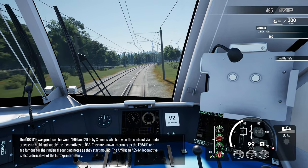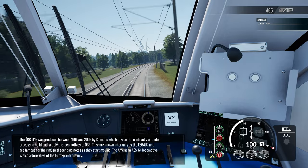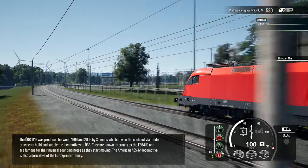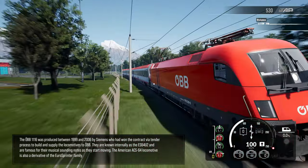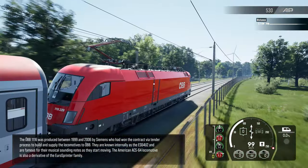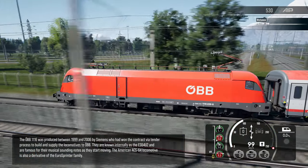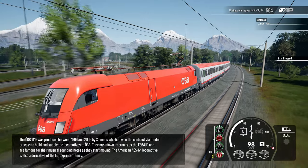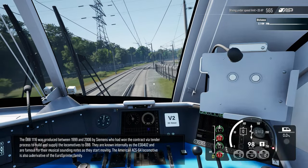The ÖBB 1116 was produced between 1999 and 2006 by Siemens, who had won the contract via tender process to build and supply the locomotives to ÖBB. They are known internally as the ES64U2 and are famous for their musical sounding notes as they start moving. The American ACS-64 locomotive is also a derivative of the Eurosprinter family.